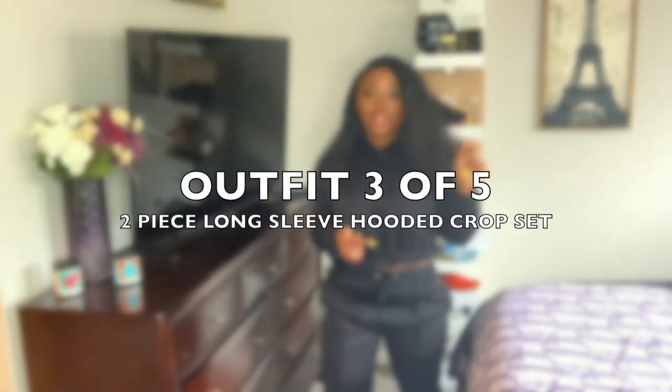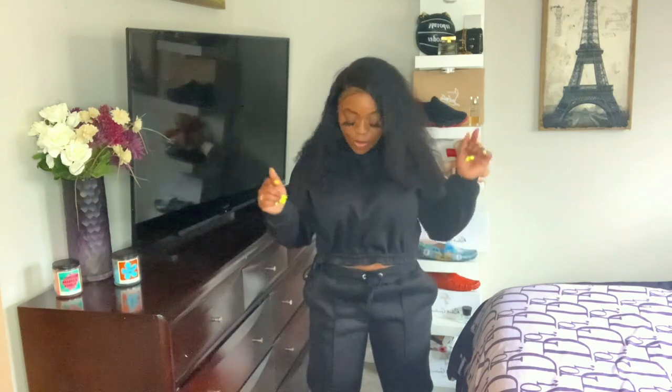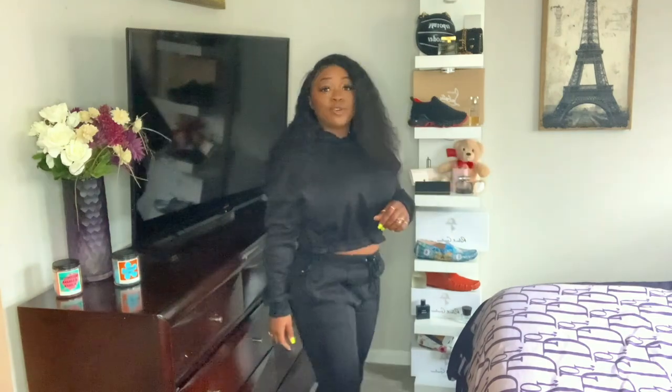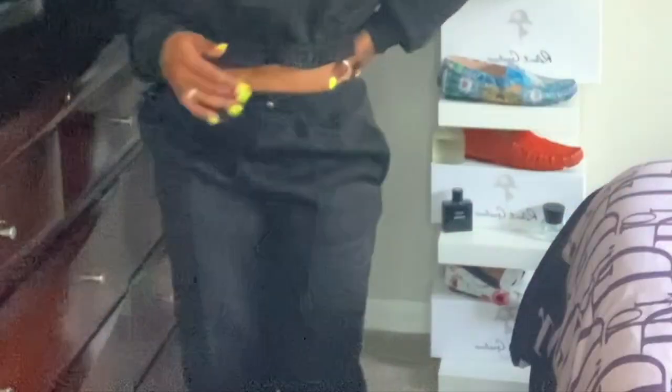Up is this two-piece tracksuit. It's a crop top, super pretty material, on point, bomb material. It shocked the heck out of me how good this material is. Definitely gonna be wearing it with my red bottom sneakers. Now I would also say that this is a size medium. I think I probably could have got away with the small. The medium looks good, but I just feel like the crop top could have been a little bit shorter. Super pretty.